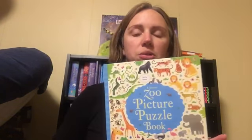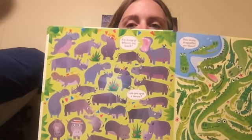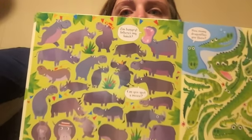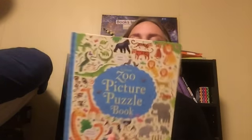The next step up from that, which is my son's favorite right now, are the Picture Puzzle books. You can see that there are Find It pages, and they're much more complicated. There's a lot of stuff on every page, and they ask you little questions. Like on this hippo page, it says, I'm hungry. Where's my lunch? And you have to search the page to find his lunch. Super, super cute. Awesome for little kids.